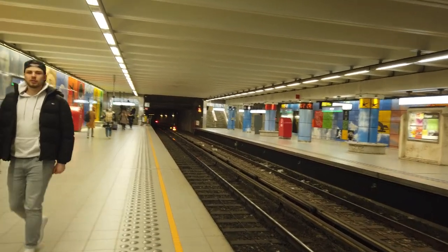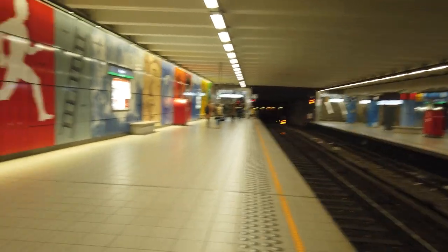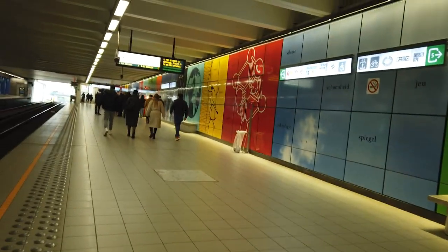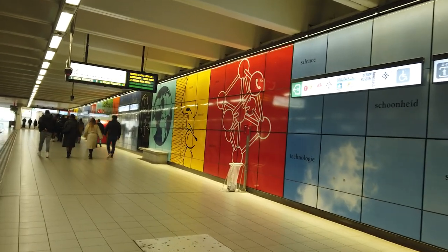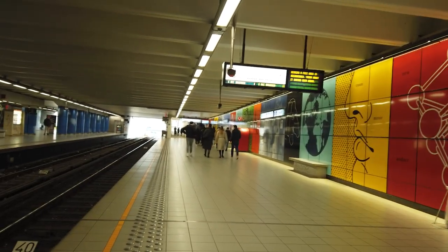Such a cool train, 10 out of 10, would recommend. All the trains I've been on today have been very cool, I've enjoyed them thoroughly. But our journey is far from over today. This is obviously quite a big tourist attraction. We've got not only the Atomium, but an attraction called Mini Europe as well, and Design Museum Brussels, that might be my sort of thing.